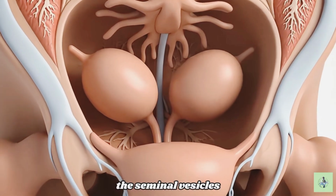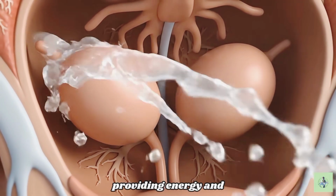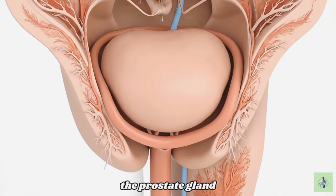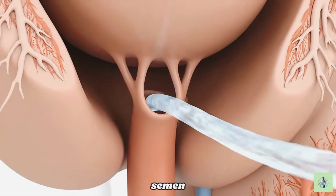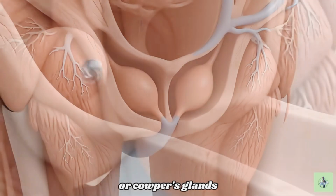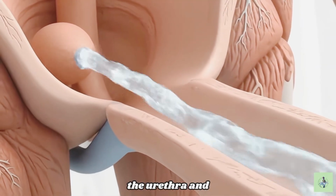The seminal vesicles are paired glands that secrete a nutrient-rich fluid, providing energy and volume to semen. The prostate gland surrounds the urethra and produces a fluid that nourishes and protects sperm as part of semen. The bulbourethral glands, or Cowper's glands, secrete a clear fluid that lubricates the urethra and neutralizes acidity.